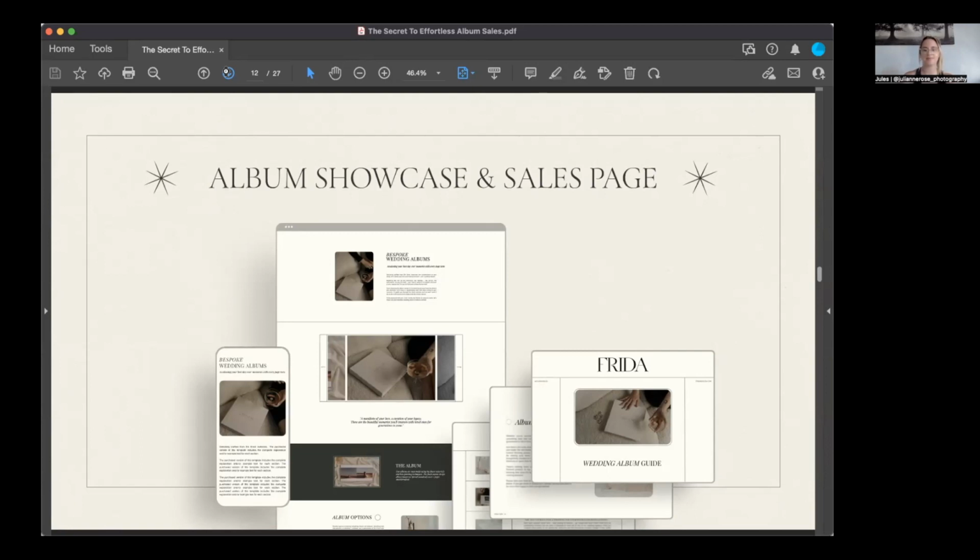There's copy throughout. So I've worked with an incredible sales copywriter to make sure that the copy in here is going to sell your albums. So I did all the skeleton copy with my knowledge of wedding albums and selling albums. And then she made it into beautiful sales copy that is going to sell these albums for you.